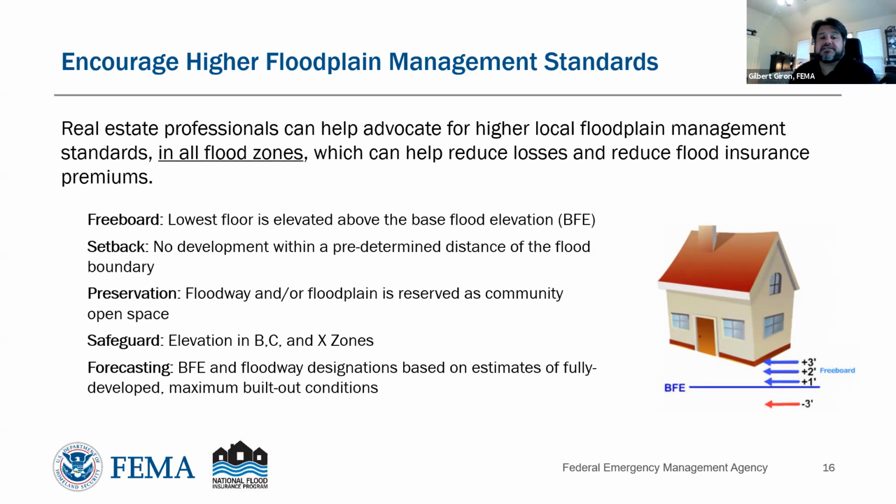Safeguard elevations in B, C, and X zones, right? Inadvertent impacts: you can impact your B, C, and X zones. Those are your areas of minimal flooding, the areas outside of the special flood hazard area. Remember that inside of the special flood hazard area, there are regulations that have to be adhered to. And most times we talk about elevating a home, right? That elevation normally consists of bringing in fill, elevating it to the point where the water is being forced to other locations. Well, we have to safeguard those areas of minimal flooding.